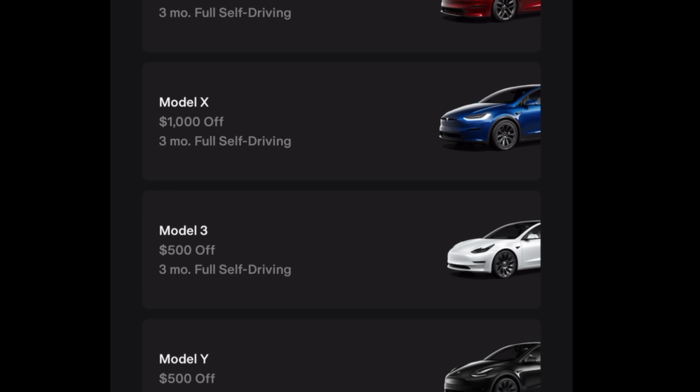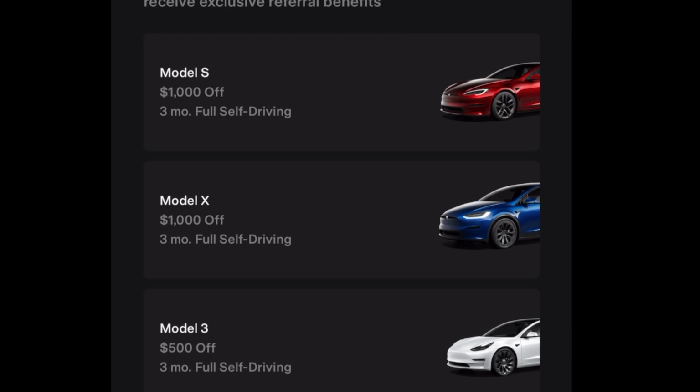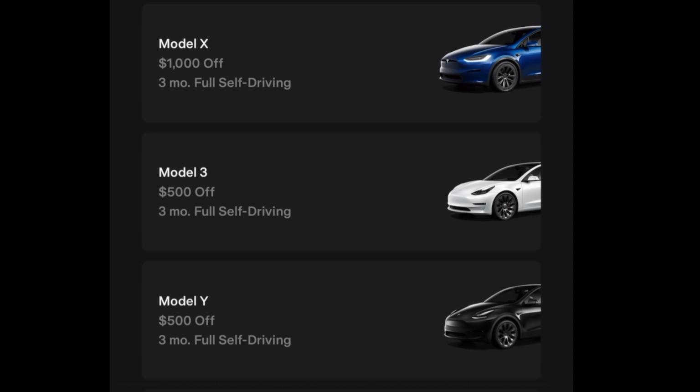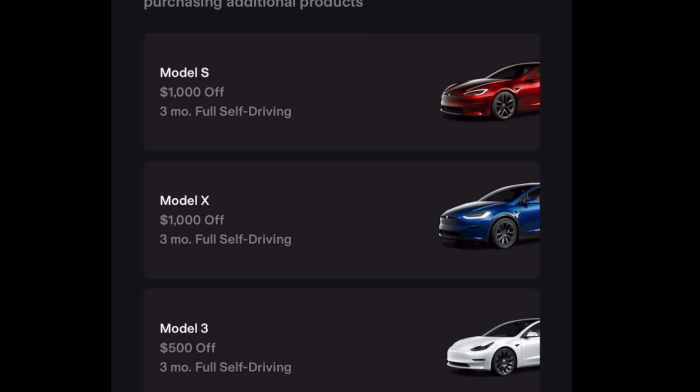Over on the Model S and the Model X, it's a similar story. You get $1,000 off, plus you get that 3 months of full self-driving. Over on the solar side, however, you get $500 off. And then if you refer yourself, here's what you're going to get. Model 3, Model Y, you're going to get that $500 off, 3 months of full self-driving. Model S or X, $1,000 off, 3 months of full self-driving. And if you refer yourself for solar, $500 off. So this is definitely interesting.